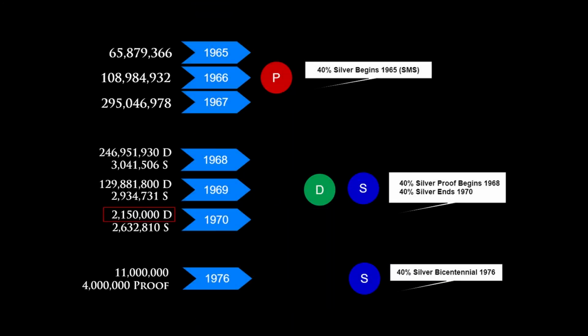So how did 40% come about? Well, in 1964, the first year they struck the Kennedy half dollar, it was 90% silver, but the price of silver kept going up. The more they produced the '64 Kennedy, the more people hoarded it. It wasn't being circulated. People weren't spending it. They were just buying them all. And as the price of silver went up, they kept hoarding more and more. They couldn't mint enough of them, and they never went into circulation to any serious degree.